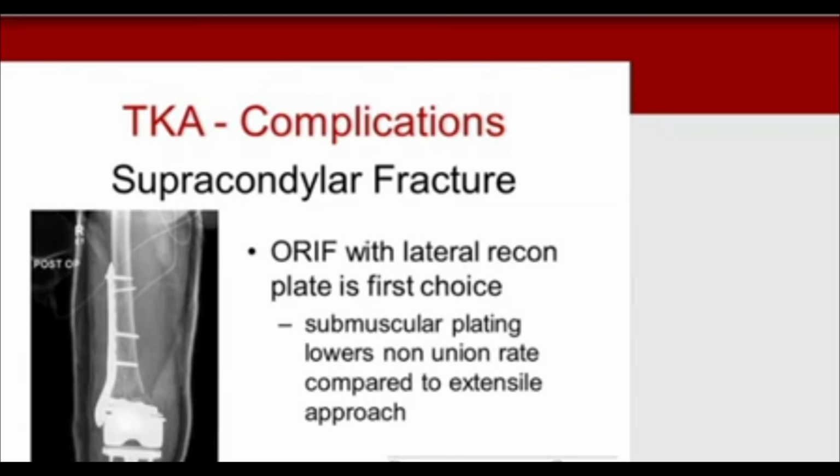If the implant is stable, ORIF with a lateral reconstruction plate is the first choice. In fact, submuscular plating is the best choice, which lowers the non-union rate compared to the extensile approach. And remember, if the implants are loose, the answer is revision of the total knee.